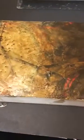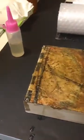Okay, so now it looks like I've totally destroyed my painting, and with good reason, because I've covered it in oil paint. So now the next thing I'm going to do is I'm going to take my paper towel and I'm just going to apply a little vegetable oil to the surface. I don't want to apply it to the painting because, again, I don't want to wash this out of the pits and the little grooves.